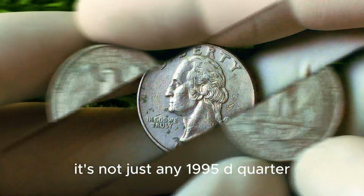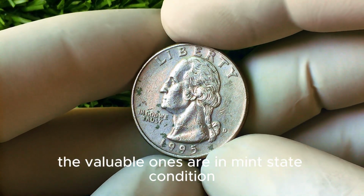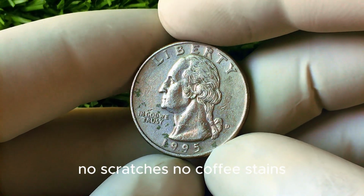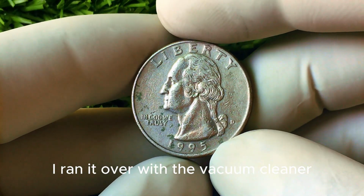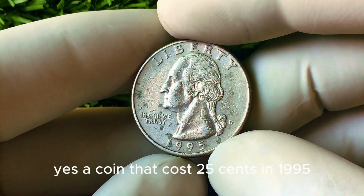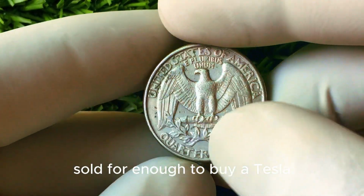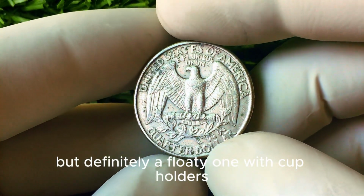Well, get this, it's not just any 1995 D quarter. The valuable ones are in mint state condition. We're talking pristine, shiny, like you just pulled it from a fresh roll. No scratches, no coffee stains, no oops, I ran it over with the vacuum cleaner. One of these bad boys in MS68 grade sold for over $91,000 at auction. Yes, a coin that cost 25 cents in 1995 sold for enough to buy a Tesla and a boat. Maybe not a huge boat, but definitely a floaty one with cup holders.